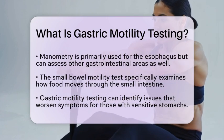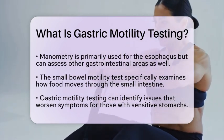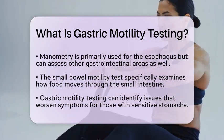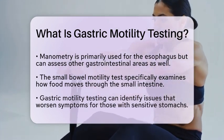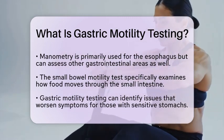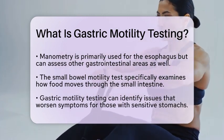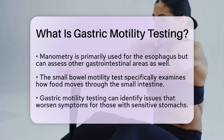This test focuses specifically on the small intestine and helps diagnose issues with how food moves through that part of your digestive system. For individuals with sensitive stomachs, gastric motility testing can pinpoint specific problems that may worsen their symptoms. If food is not moving correctly, it can create pressure and discomfort, making symptoms of irritable bowel syndrome or colitis worse.